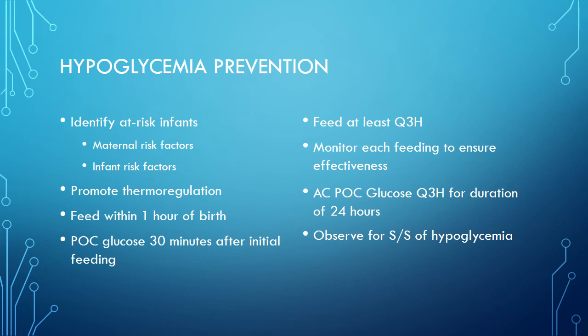So, things you can do for hypoglycemia prevention. You want to identify infants who are at risk. There are maternal risks such as gestational diabetes or any type of diabetes, especially those who require insulin to control their diabetes, pregnancy-induced hypertension, maternal obesity, use of tocolytics for preterm labor, late antepartum or intrapartum administration of IV glucose, a difficult or prolonged delivery, and non-reassuring fetal heart pattern.